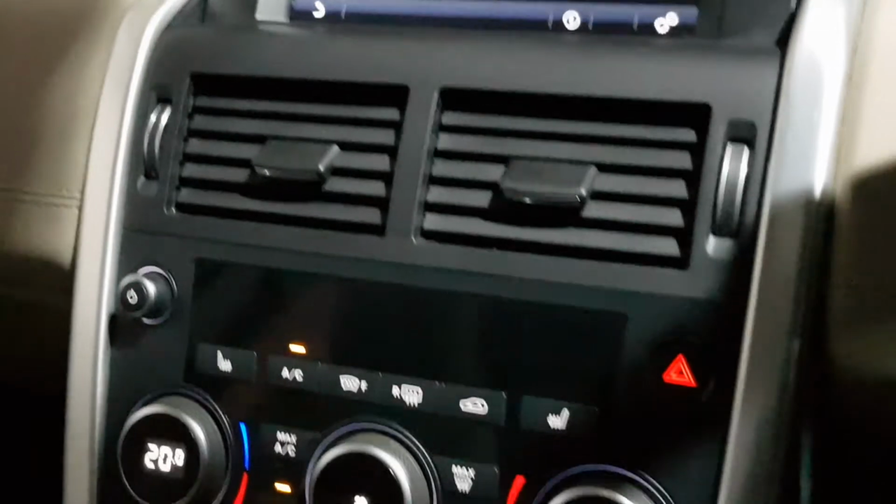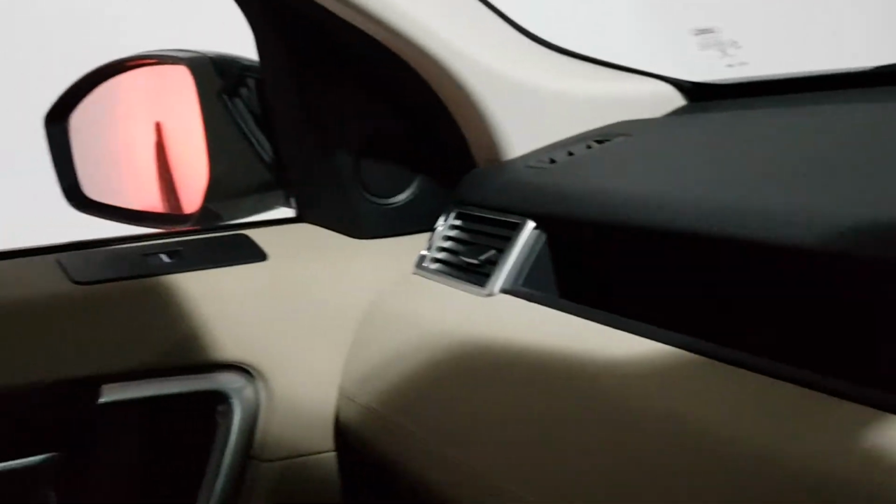So only 43,000 miles with a full Land Rover service history, immaculate condition throughout, beautiful colour combination and a very high spec.